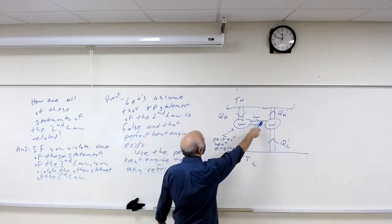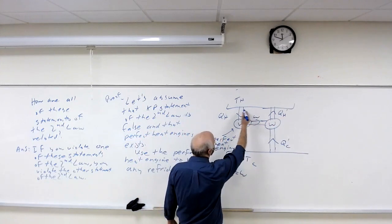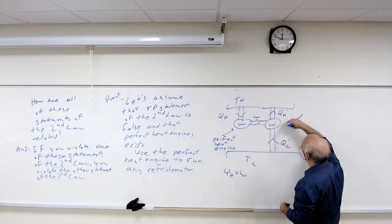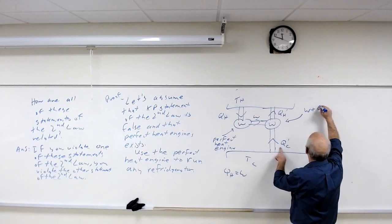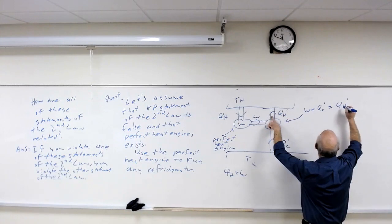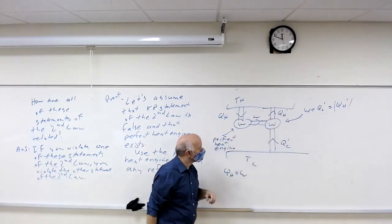So here, what do we have on this side? We have QH equals W. This is this guy. And this guy, what do we have on this side? We have W plus this QC prime equals this QH prime here. I'll put an absolute value here because that's technically negative, because it's being dumped out here.